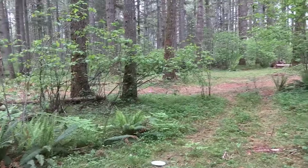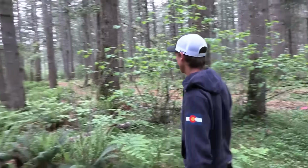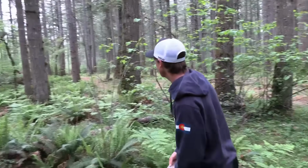Go! Hey, got to the fairway. That's a good shot. Somewhat manageable. I mean, this little thing kind of sucks, but without this thing, I think I could do it. We're 400 feet away here. Golly.